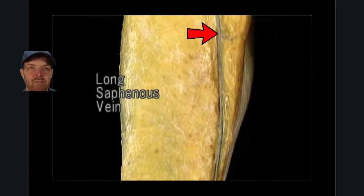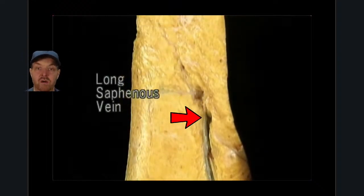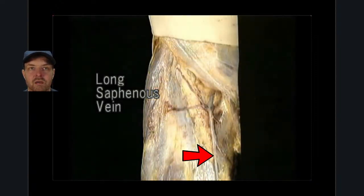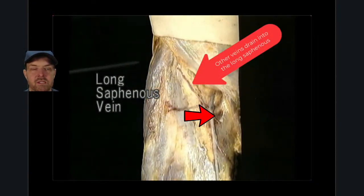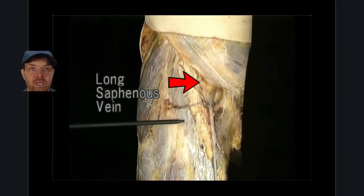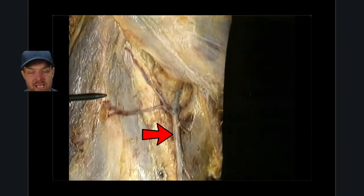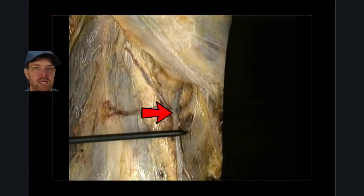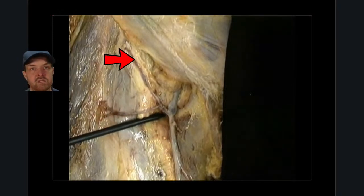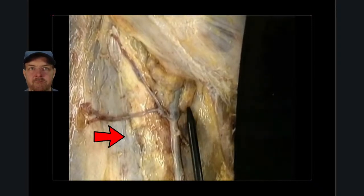This is the long saphenous vein. Okay, this one's often used for grafts. And there it's going up into there. So this is up into your femoral triangle. So there's your inguinal ligament, long saphenous vein just here. So this is drainage from the leg. So all of the deoxygenated blood coming back from the leg and from the regions around it as well. You can see where it's receiving blood from all those areas as well.